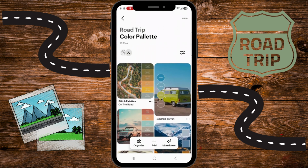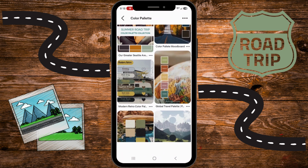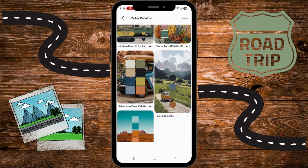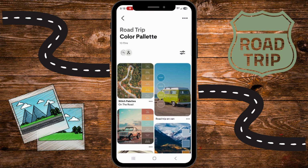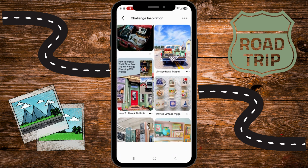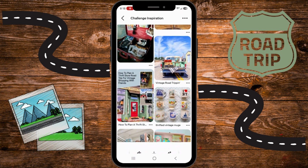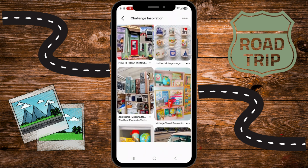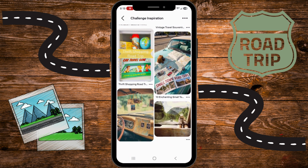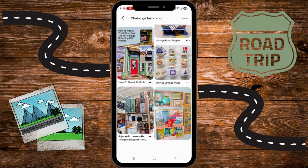So some color palettes that came up are kind of more on the naturals, greens, grays, blues side. But you could really use any color palette, and here's some for inspiration if you need some. And challenge inspiration, here's some images. You got your mugs, you could collect mugs while you travel. But one thing that showed up that I thought was interesting and fun was thrift shopping road tripping. While you're road tripping, plan on going to some thrift shops. I thought that would be a fun road trip.